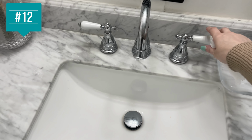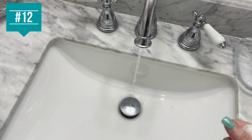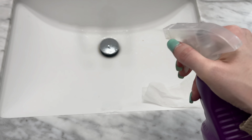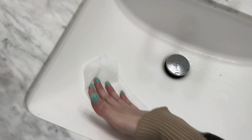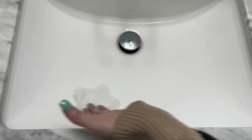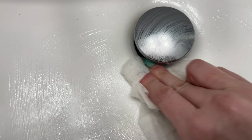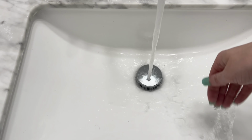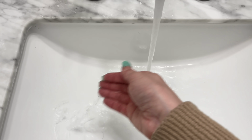Dryer sheets make a great cleaner, basically because they have a very low abrasive texture to them. So what I like to do is add a little bit of cleaner into the sink of my bathroom and then use the dryer sheet to scrub it down, especially in the area right here where all the water drains out. It gets down in there and scrubs it without hurting my porcelain sink. You'll just rinse all of your sink out before drying it off, and we have a nice clean and shiny sink.